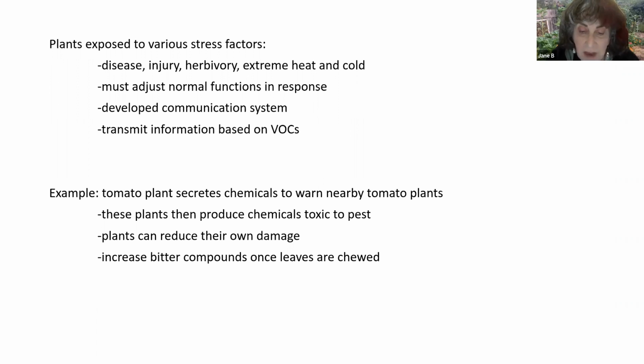Plants can emit these VOCs to warn other plants of forthcoming danger, and nearby plants exposed to the VOCs prepare their own defense weapons in response. For example, if a tomato plant has been attacked by a pest, it secretes a chemical to warn nearby tomato plants that an attack is coming, and the plants will produce chemicals toxic to the pest.